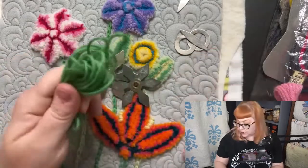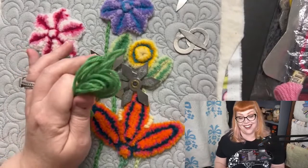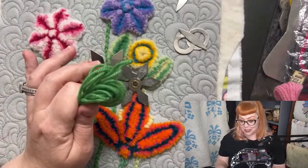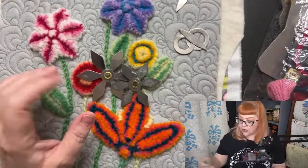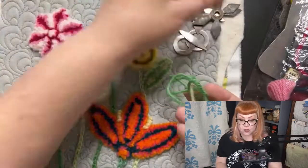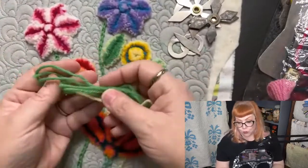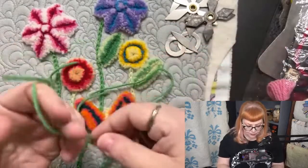knotting up and getting tangled and being awful, because that's just how it is in this little bag over here. It's just kind of awful right now. And then you end up with a fair number of scraps after you're done. And I mean, I have enough here.